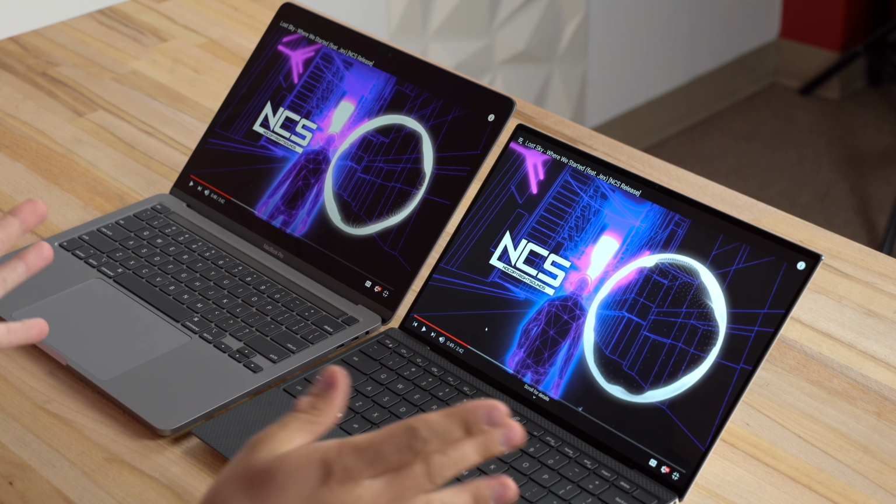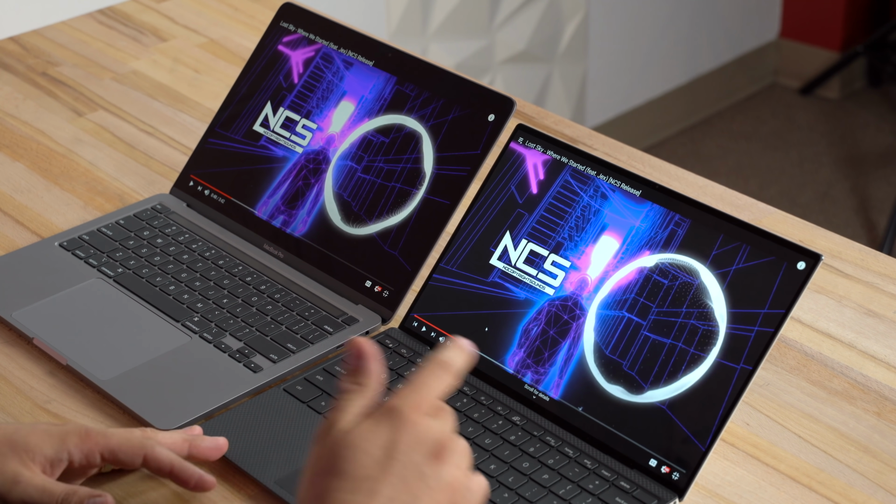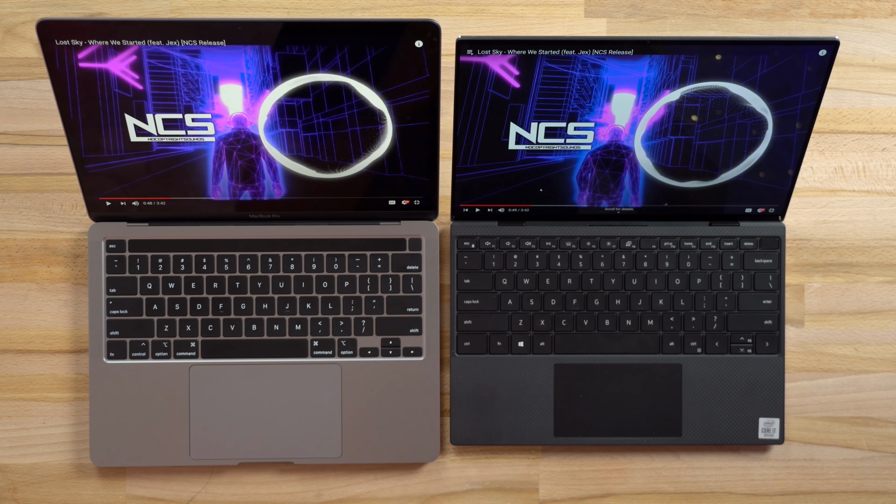Now it is time to compare the speakers. Make sure you guys go get your best pair of headphones. And before we start, I want to say that last year, this test was an embarrassment to the XPS. The previous XPS used 1 watt speakers, one on each side, and it seems like they listened, because this year each speaker gets 2.5 watts. That's a big, big improvement. But let's see if it can compare to the MacBook Pro.